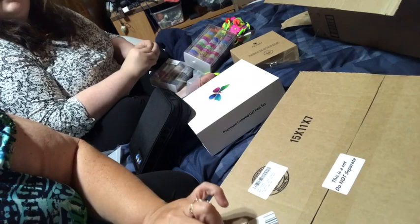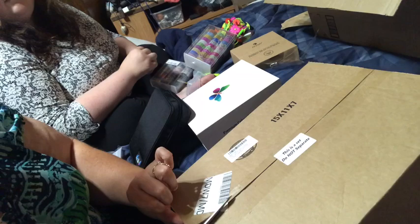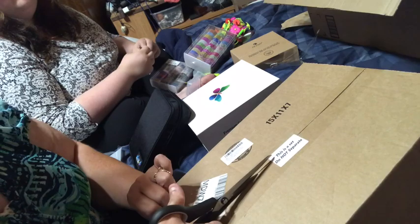Okay, that box is done. I'm scared to throw it because of Toby. I don't know if Toby's laying down there. He's been laying at the foot of my bed lately, so I would be really upset if I threw a big box on him. What? Just reading that sticker. This is a set, do not separate. Oh, well.